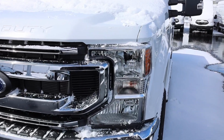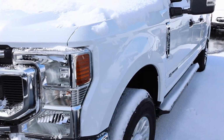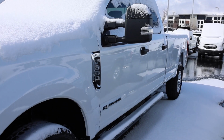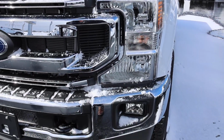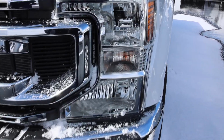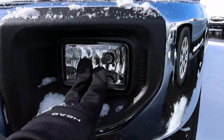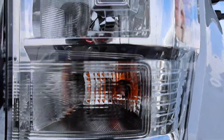Now as far as the lighting goes on this Super Duty, this is a 2022, and this is an XLT, so this is a slightly higher trim level. You have these halogen headlights, and in the past, this is what was only available for XL and XLT. You could not get the LED. So this is halogen, low and high beams, and fog lights. And you also have incandescent turn signals too.